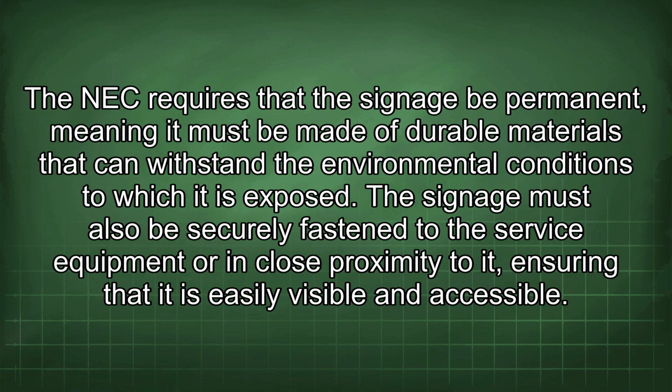The NEC requires that the signage be permanent, meaning it must be made of durable materials that can withstand the environmental conditions to which it is exposed. The signage must also be securely fastened to the service equipment or in close proximity to it, ensuring that it is easily visible and accessible.